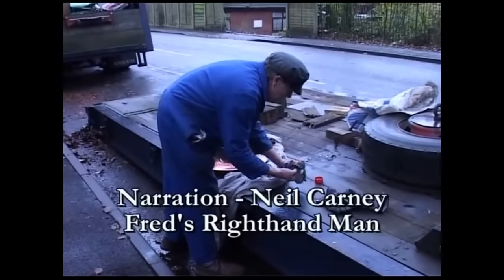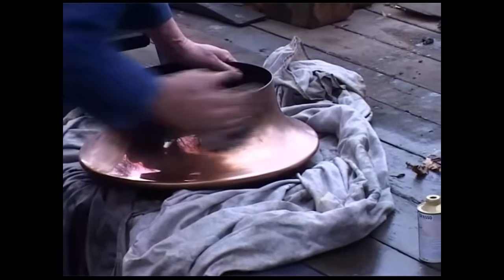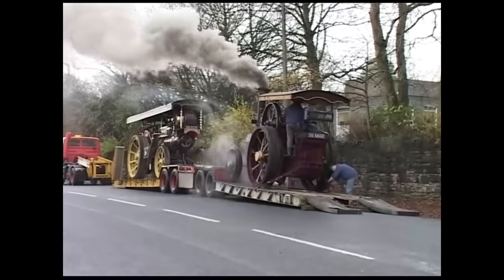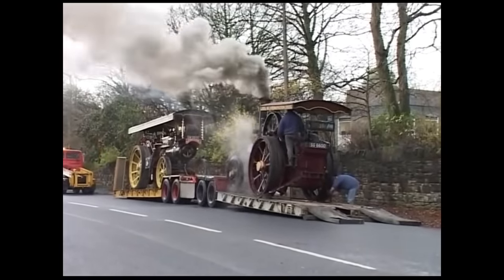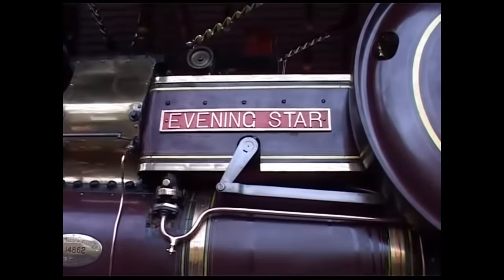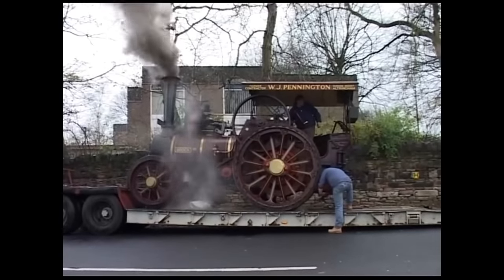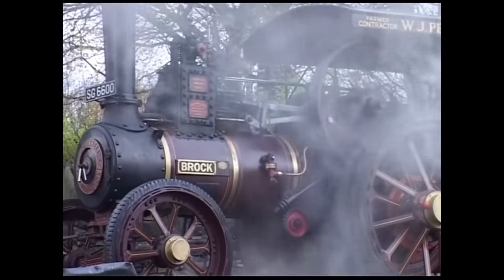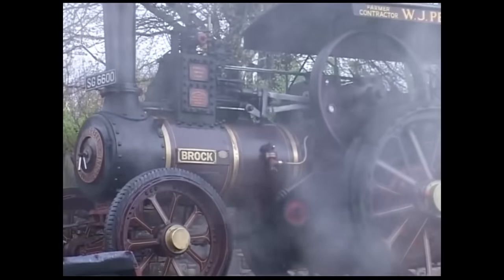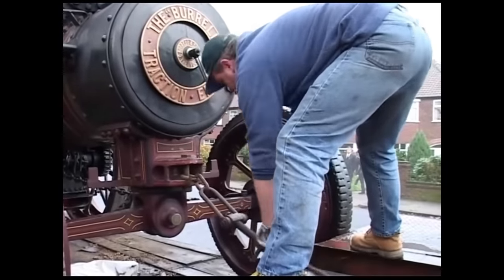This is probably about 8 o'clock in the morning. Everybody making their engines look as tidy as they can for the special occasion. That's the Fowler coat of arms. That's Evening Star. This is a showman's engine owned by Mike Priestner. It's a Burrell single crank compound. Of John Pennington, a farmer from Dun and Massey.